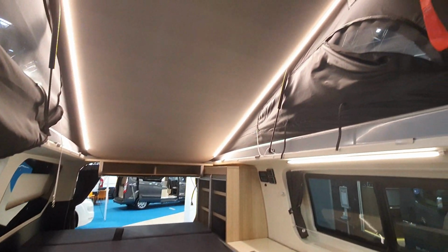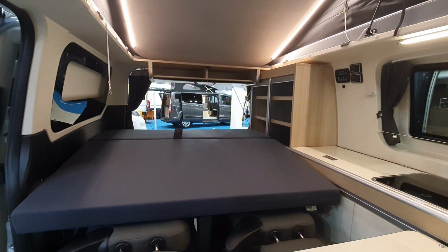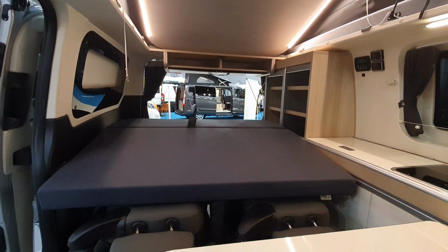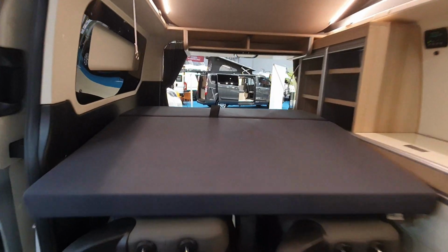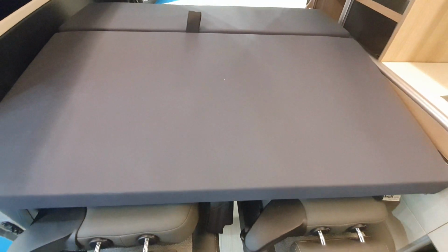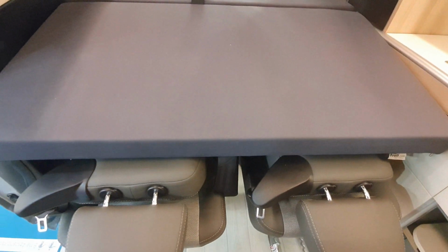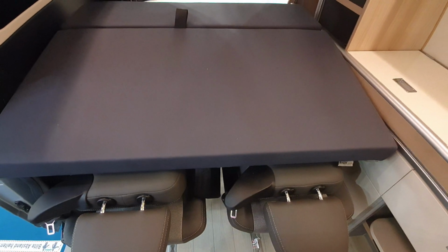Right, now having said all that, we've got a tent in the roof, which will considerably add to the cost. Now, what most companies do nowadays, who produce cars for sleeping in, is you get a separate mattress, rather than sleeping on the car seats, which are not particularly comfortable. I've done it often enough myself.